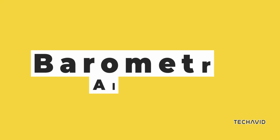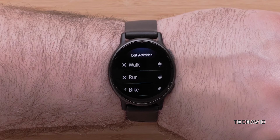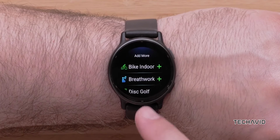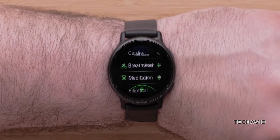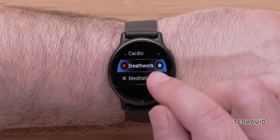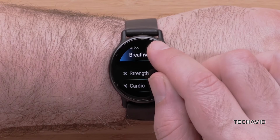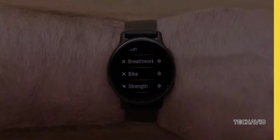Bring back the Barometric Altimeter. While the Vivoactive 5 is packed with upgrades, it ditched some features from the Vivoactive 4, like the Barometric Altimeter. This means no tracking for things like floors climbed or stairs, which also affects sports modes like hiking, climbing, and skiing. Even though I'm not scaling snowy peaks, I think it's essential to bring back this feature.